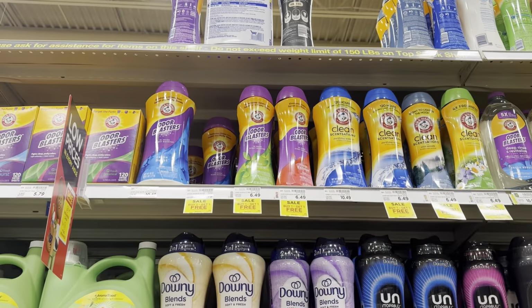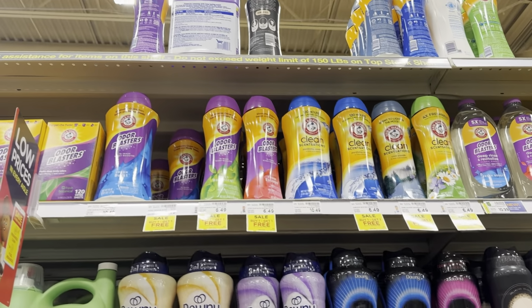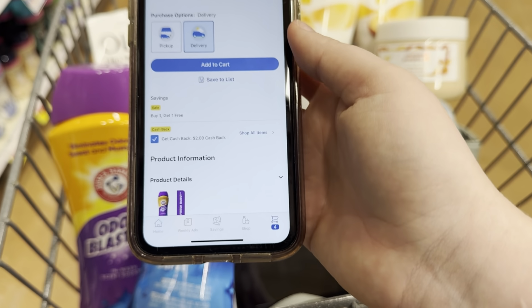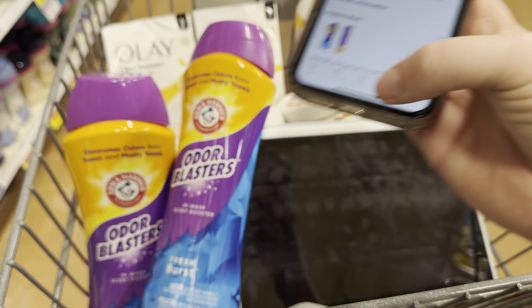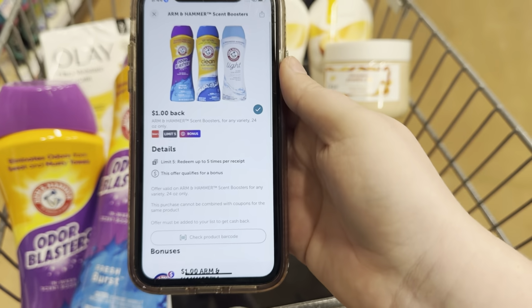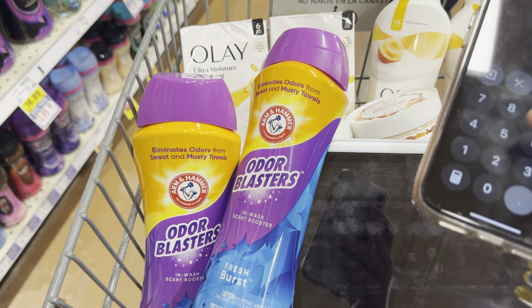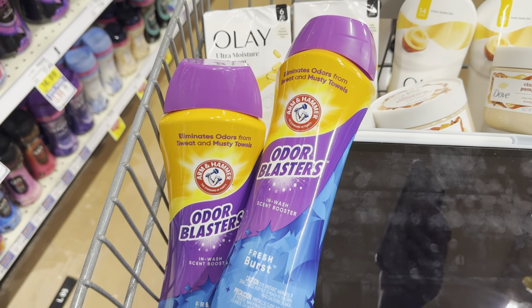This next deal is going to be on the Arm & Hammer odor blasters. They're buy one get one free this week, and they're $6.49. So 2 would total us $6.49. Now I do have a $2 cash back offer on my Kroger affiliate app. As you guys already know, usually cash back doesn't really work on Kroger, so for math purposes, I'm not going to include that. But we do have a rebate on Ibotta for $1 back off of each one. So it'd be $4.49 for both, or $2.24 each.